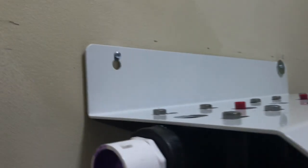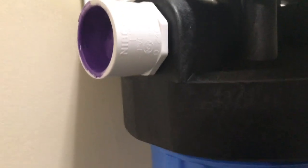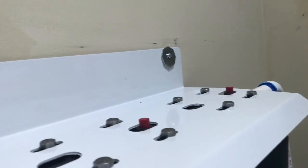Remember, I have it loose. I don't have it tightened. I still just got it sitting on the screws. I'll put some washers like this. I got a washer because these screws are kind of small and I don't trust it. So, I mean, it's just a lot of weight. I'll put the washer like that. I'll put one right here too.